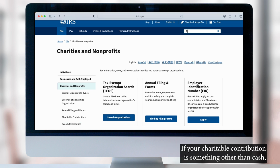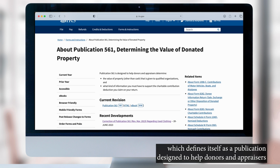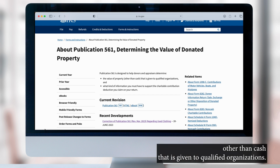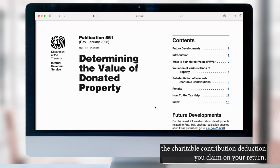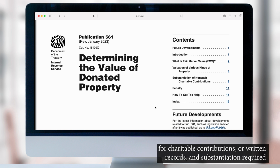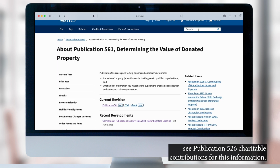If your charitable contribution is something other than cash, such as clothing, knowing how to value your deductible is important. This can be done by reviewing Publication 561, which defines itself as a publication designed to help donors and appraisers determine the value of property other than cash that is given to qualified organizations. It also explains what kind of information you must have to support the charitable contribution deduction you claim on your return. This publication does not discuss how to figure the amount of your deduction for charitable contributions or written records and substantiation required. See Publication 526, Charitable Contributions, for this information.